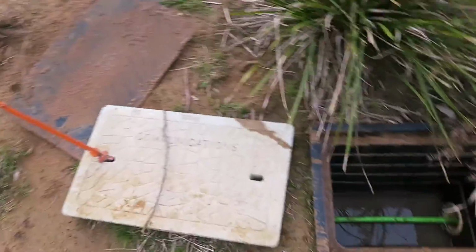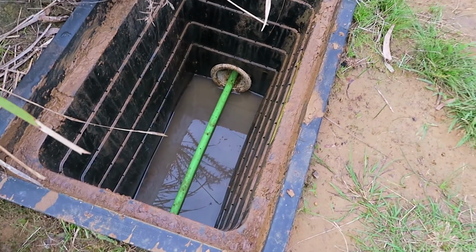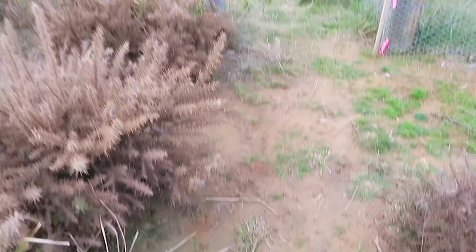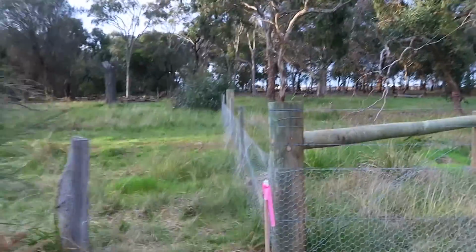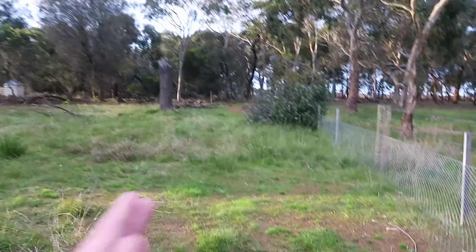But there's also NBN. Let me show you the NBN pit. So there's NBN that's by itself. It's not with the Telstra, it's by itself. And there it is there. The green cable is NBN optic fibre. And that should be running straight through that way as well. They've got a feeling, where they've done some work down further, that the NBN sways in and out a bit. I haven't done the locating here yet, so I don't actually know. I'm about to do that now.